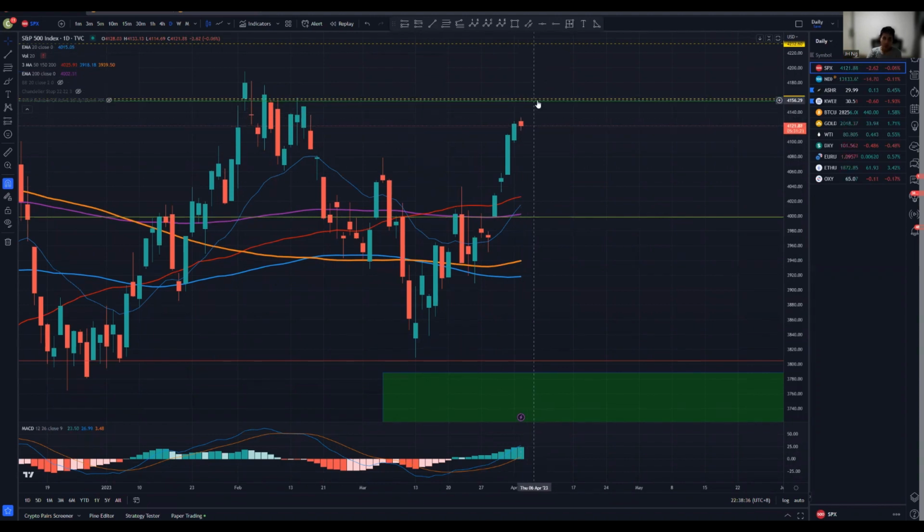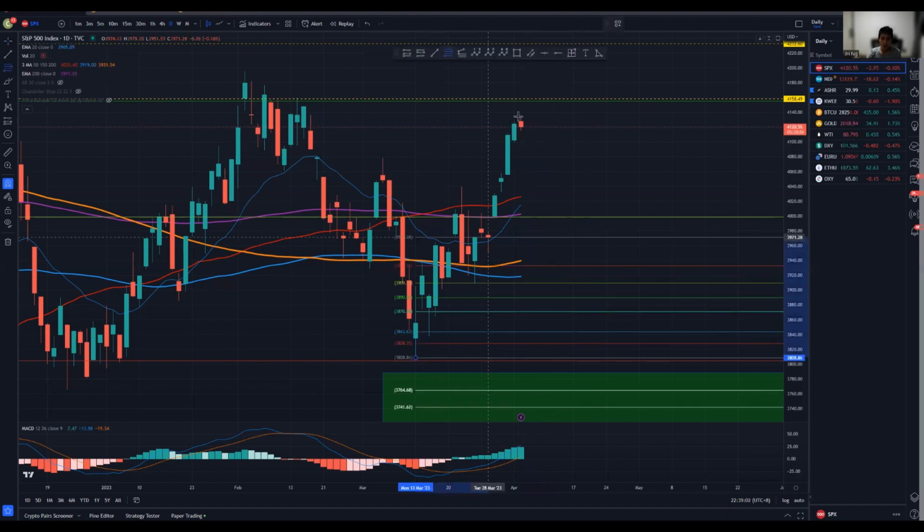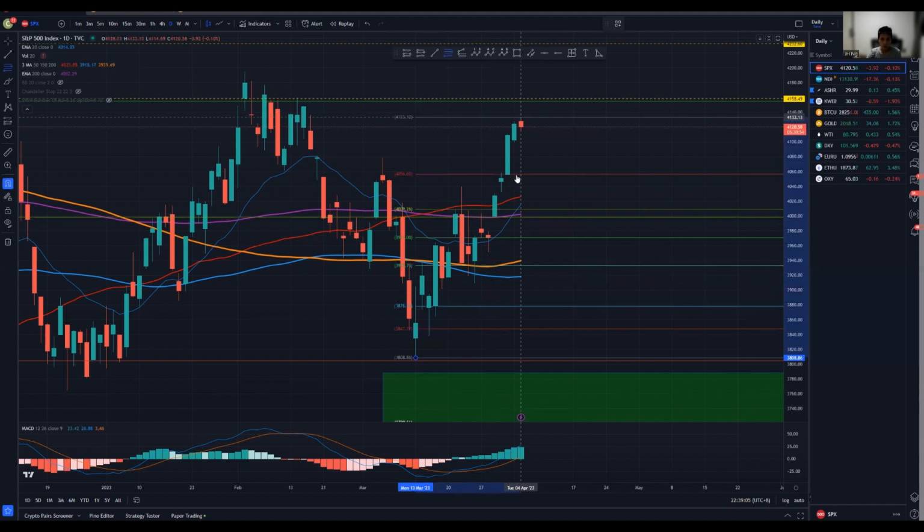So if you're looking for a potential long setup, what you do is look for some sort of retracement, at least over to the 4K region itself, or even perhaps to the 4.05K region, or even 4K itself. If you're looking for a potential retracement, it really depends on where we see some sort of pullback. Here will be a very good 0.236, and then here will be potentially 0.38 to be potential retracement levels.